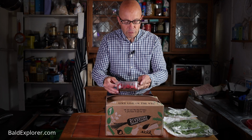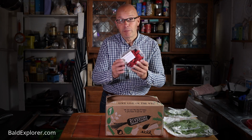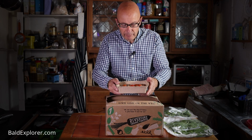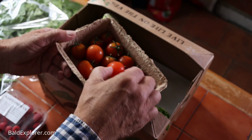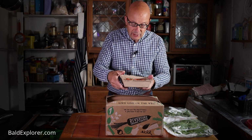We've got a gift. Here we are, some extra raspberries on the farm this week. So rather than let them go to waste, we thought you would enjoy them as a gift. Maybe that's because I'm a new customer, but even so, free raspberries. That's fantastic. We've got in here a punnet of tomatoes. They look really, really lovely, and they smell nice. They are cold, where they've probably been kept in storage.